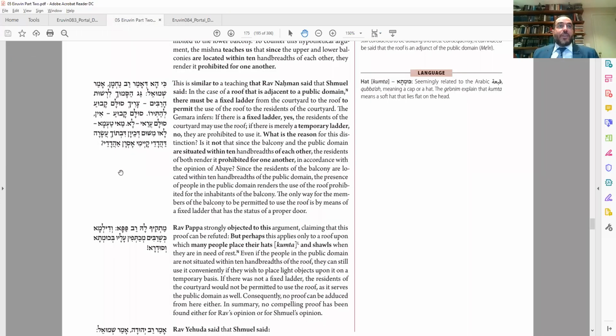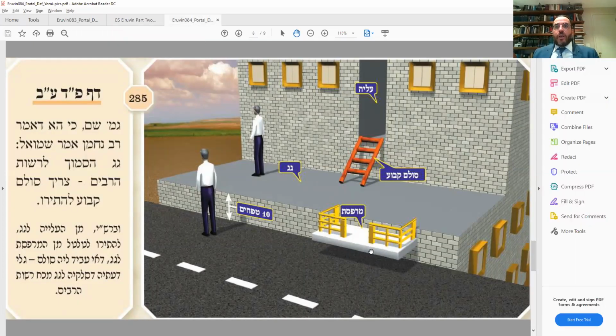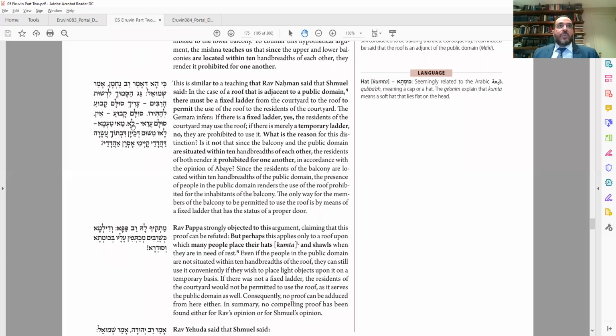Our answer is going to be the application of Abaye's principle that they are within 10 tefachim of each other. In other words, these two, the balcony and the reshut harabim, are within 10 tefachim of each other. And so just like those two levels of balconies kind of become one, and we don't differentiate their laws, so too these become one and don't differentiate, and therefore they are considered equal access to the roof. Let's see that inside. Since the balcony and the street are within 10 tefachim of each other, therefore they prohibit each other's use. They're considered equal use to the roof, and therefore both prohibited. And there you go. That's an application of Abaye.